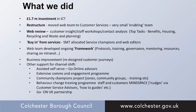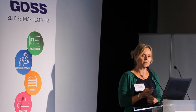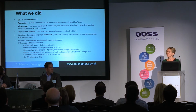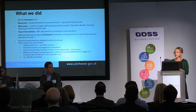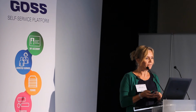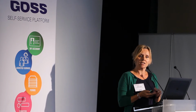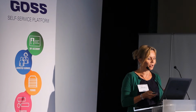Well, as an organisation, we had a huge transformation programme, and as part of that programme, we had 1.7 million investment in IT. We had a big restructure. We moved our web team out of communications and into customer services, which is now a very small enabling team. But we also have within our unit customer insight, and I think this is very important, community engagement, and you'll see why this is important later on, some behaviour change functions, and customer data and performance. And those all come together to actually enable people to go online.